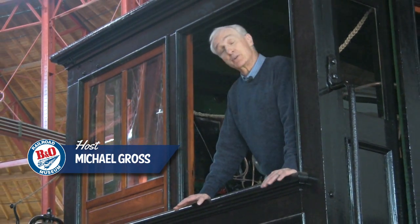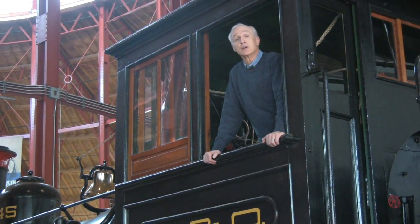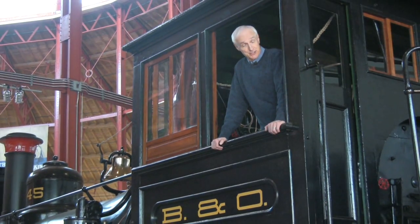This is the recently restored B&O locomotive number 545, the A.J. Cromwell, the only B&O Consolidation locomotive in existence today.